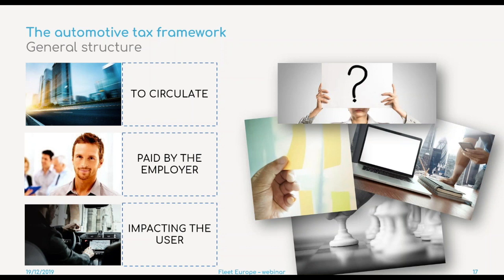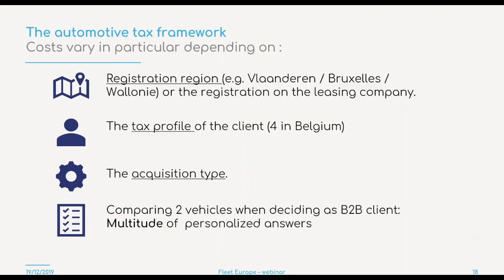Some of these taxes at employer level can be cash-out taxes, or they can be taxes that are, as we call it, non-cash-out, as they are related to the fiscal deductibility of the vehicle. On the next slide, we've detailed the very specific complexity that we basically started upon when deriving the Car Cost Advisor. In Belgium we have a taxation that is structured basically upon four fiscal tax profiles of the client, adding to that the different acquisition types, and also the different levels of VAT, of company car taxation, and so on.